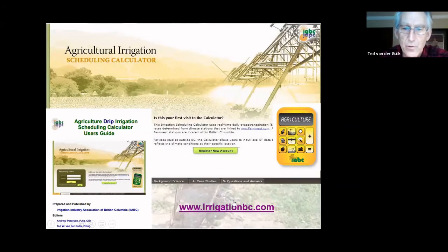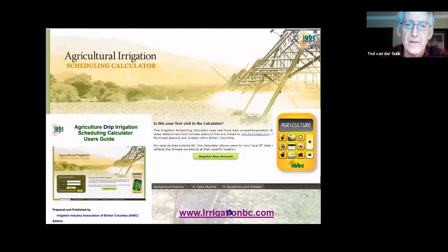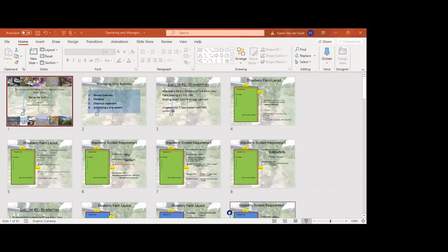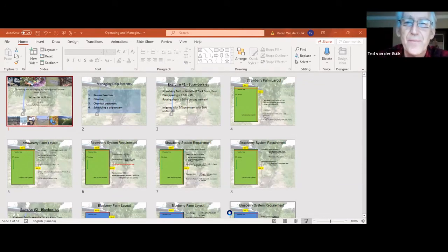So I think I have to stop share. I could click on this, and I wonder if it would bring me in automatically. Let me see. May not happen. Can you guys see the screen? We're still seeing your presentation. Yes, that's what I thought. So I'll stop share, and then I'll share screen with this calculator.